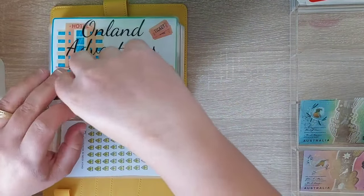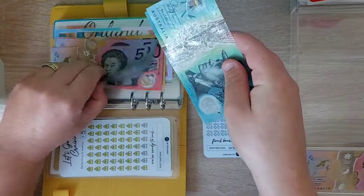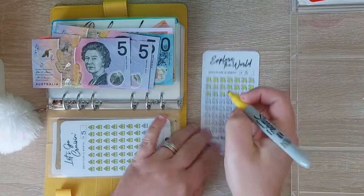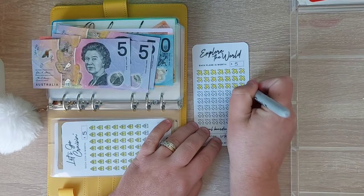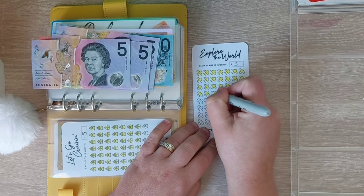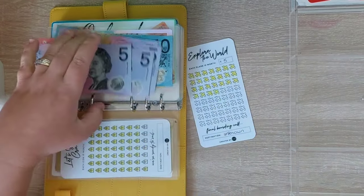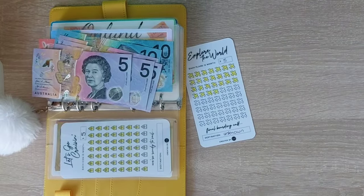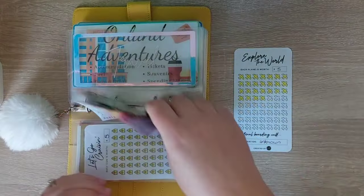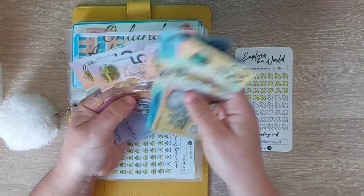And travel, let's give 25. So we've got 5, 10, 15, 20, 25. I'm going to get rid of this tray. I don't need it. So travel has 50, 70, 80, 91, 110, 120.